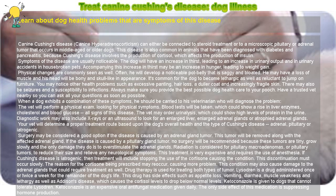If Cushing's disease is iatrogenic, then treatment will include stopping the use of the cortisone causing the condition. This discontinuation must occur slowly. The reason for the cortisone being prescribed may reoccur, causing more problems. This condition may also cause damage to the adrenal glands that could require treatment as well.